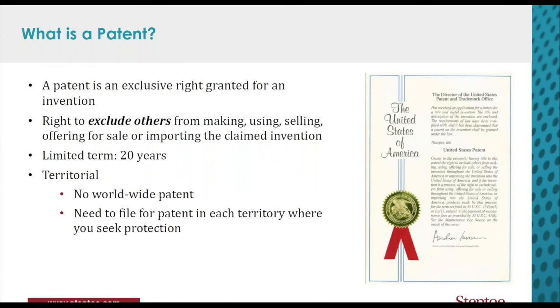A patent is an exclusive right granted for an invention. It gives you the right to exclude others from making, using, selling, offering for sale, or importing the claimed invention. It has a limited term of 20 years, and similar to trademarks, it is territorial. There's no worldwide patent. So if you want to have your invention protected in other countries, you need to file patent applications in the other countries as well.